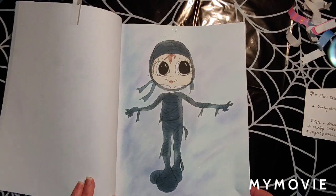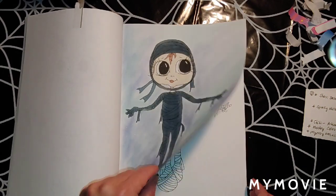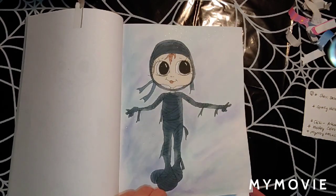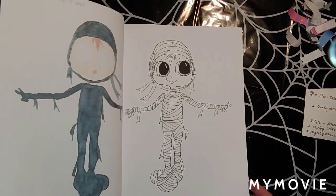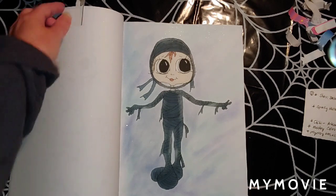This was fun to do. And the background, the eyeshadow is sparkly. A little bit of sparkle in it. September the 8th, 2020 is when I did this one.